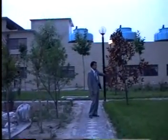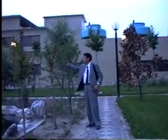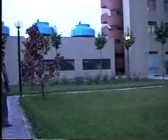Just about done. There's some roses over there. Back to the hotel. There's Paul. That's the restaurant right in the back of the hotel. This is a pretty high building. It's pretty impressive. Quite big.